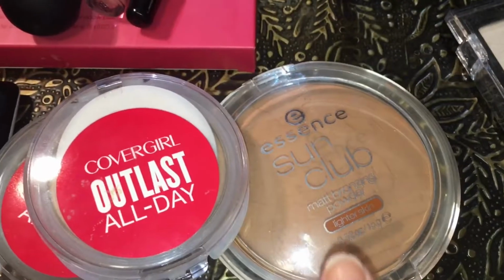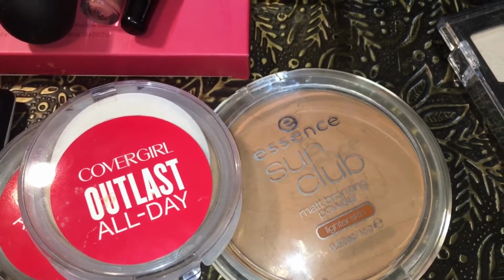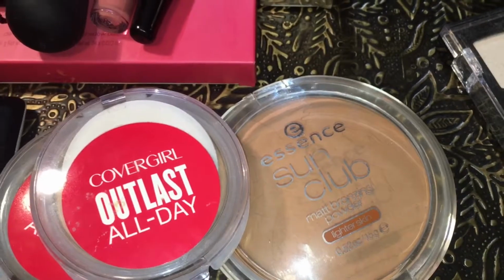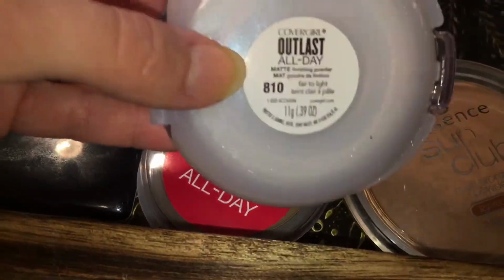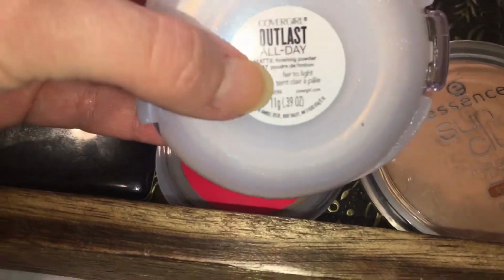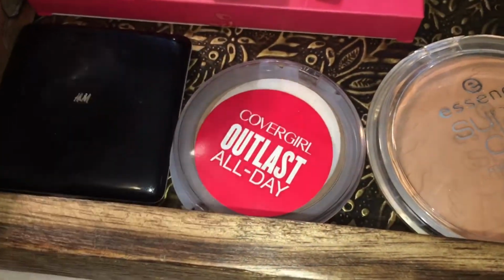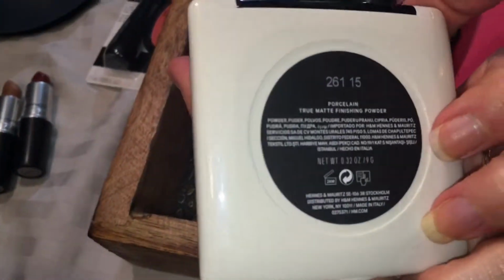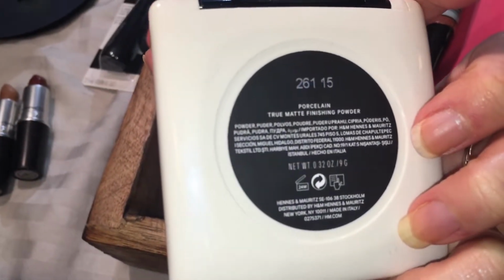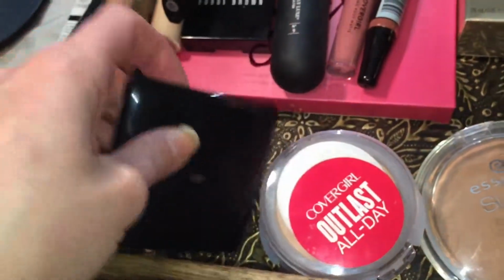For bronzer, I'm going back to a good one that I haven't used in a while. It's the Essence Sun Club Matte Bronzing Powder for lighter skin. It's a really nice light bronze, which is what you want kind of in the winter, light and natural. For powders, I'm going to be using the Covergirl Outlast All Day Matte Powders. I use the Fair to Light for all over my face, and then I use the Medium to Deep as like a bronzy powder. And then for under my eyes, I've been using the H&M True Matte Finishing Powder in Porcelain, and this is a really good under eye setting powder. Also has a really nice mirror inside.